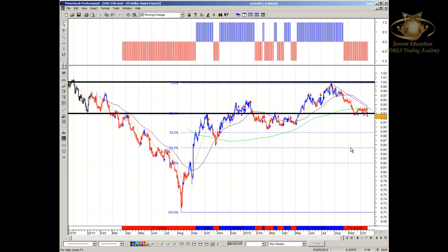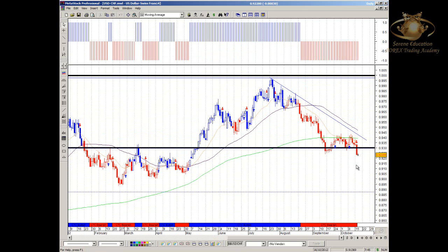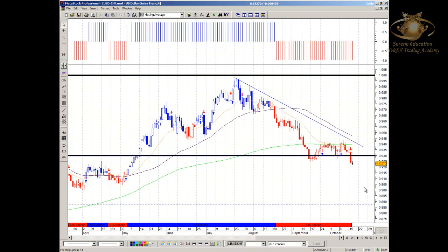Notice the histogram on our side is very much negative, and you can see we are very much in a negative trend as we span. So 38.2 would be our next target, which takes us roughly around the 8850 mark, just below the 8900. So for the foreseeable future, we should be looking for sentiment to fall to the downside.